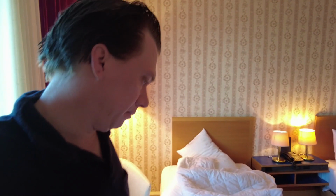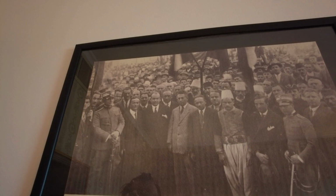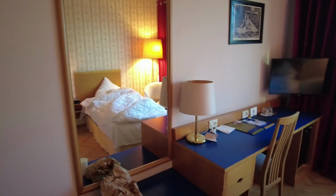Alright, what does 70 euros, $70 get you a night here in the middle of Tirana? Let's have a look. Two nice beds here. Everything's nice and tidy, nothing crazy. You got some historical artwork here. Nice clean bathroom. And the safe is obviously a great amenity. Got some leftovers there from the local cuisine.